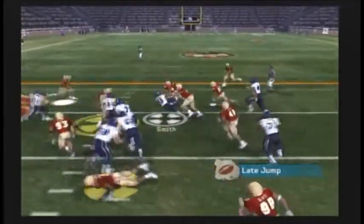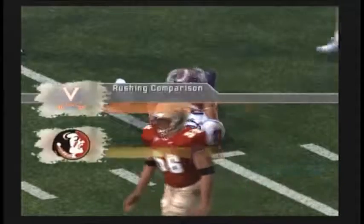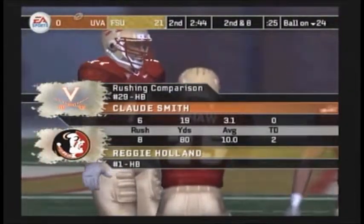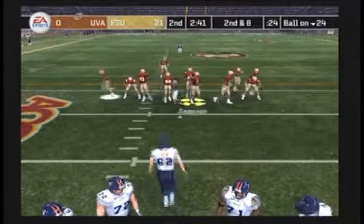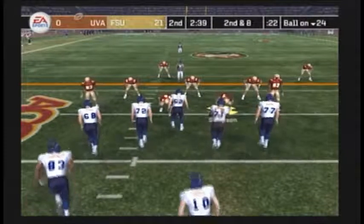With a single setback to you. Field will hand it off. Smith gained 7 yards on that play. Second and 8 coming up here. Ball on the 24-yard line.